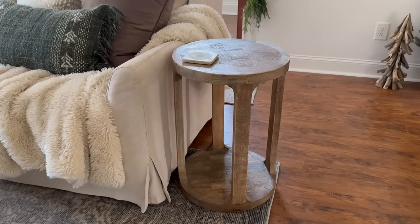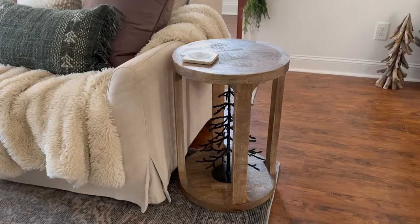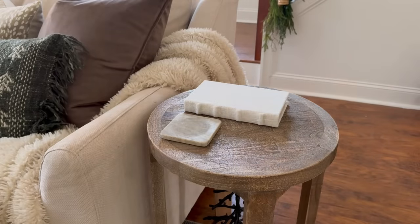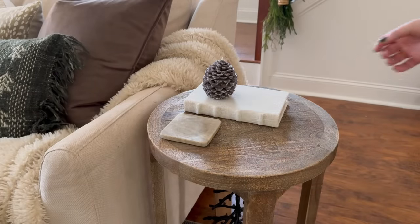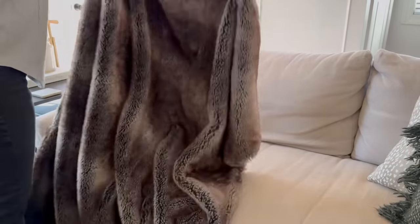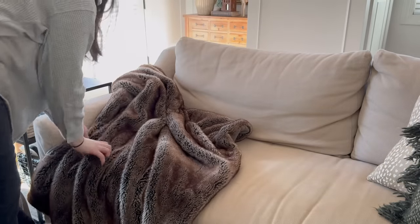For the side table, I'm adding one of the Pottery Barn iron trees I picked up. And on the top of it, adding a linen book box as well as a pine cone candle. And on the other side, I'm adding my darker faux fur throw blanket to bring some warmth into the space.